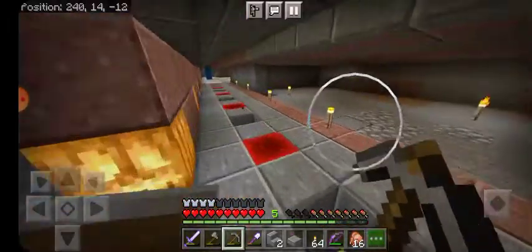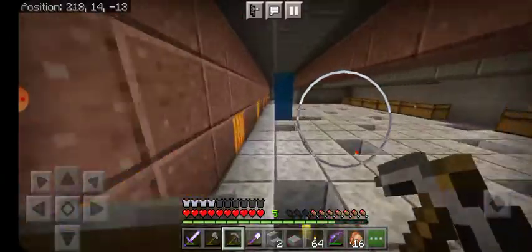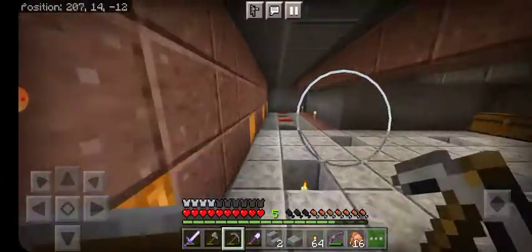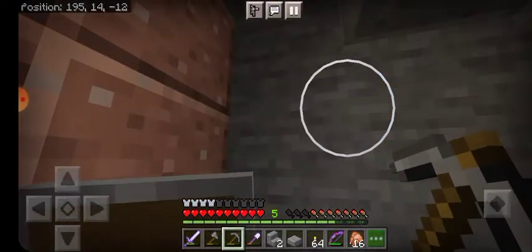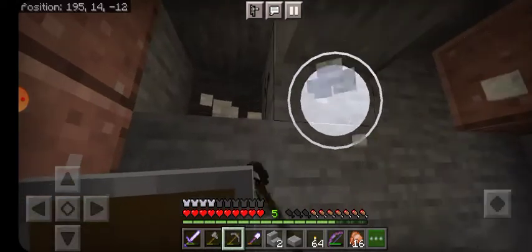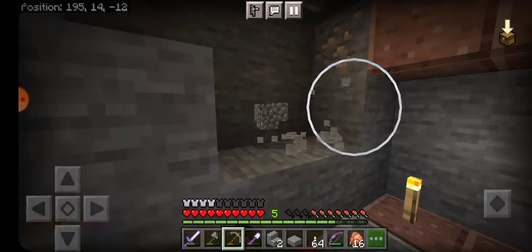I will need to use a lot of the red granite. Suppose I need to use a lot of the andesite too, now that I think about it.